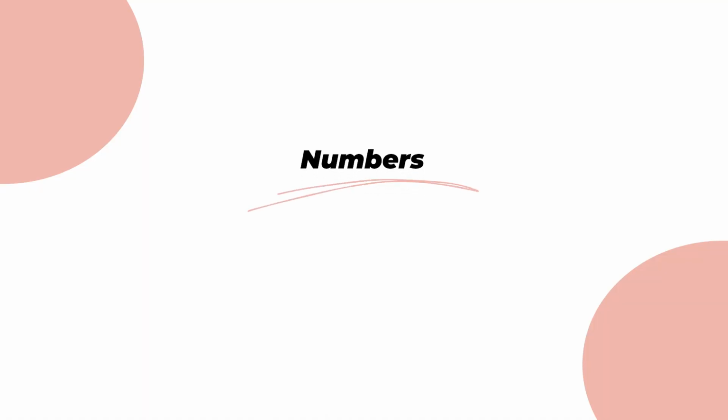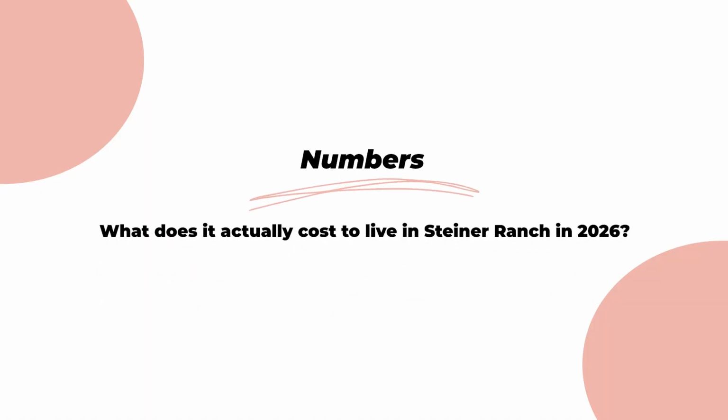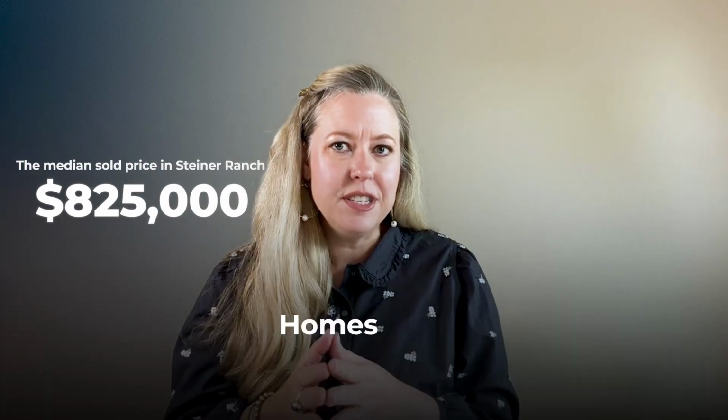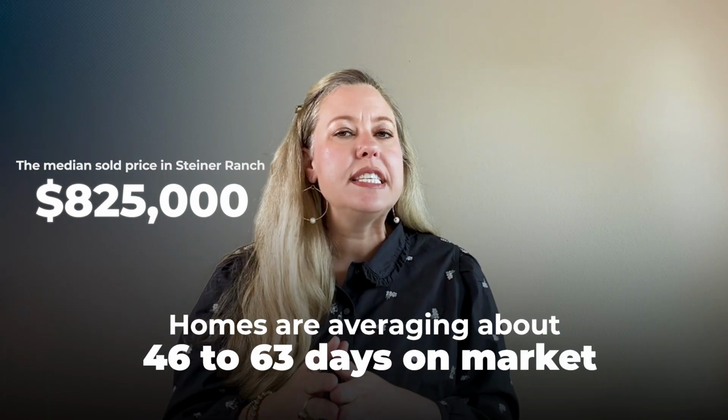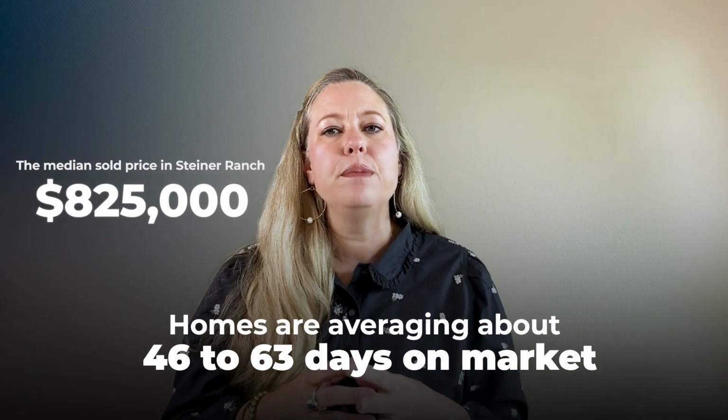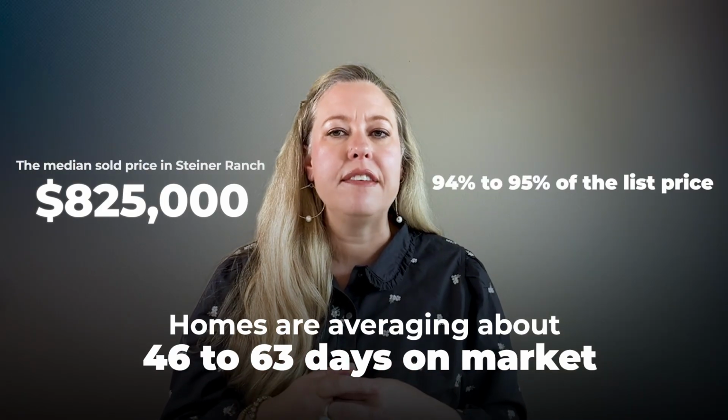All right, let's talk numbers. What does it actually cost to live in Steiner Ranch in 2026? The median sold price in Steiner Ranch now is about $825,000. Homes are averaging about 46 to 63 days on the market, and recent data shows homes selling around 94 to 95% of the list price, which means there is some negotiating room, but this is not really a market where sellers are slashing prices dramatically.